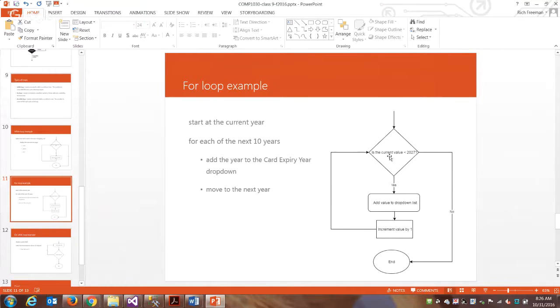So we're going to start at 2016 and we're going to ask, have we hit 2027 yet? If our year is less than 2027, we want to put that option into a drop-down list so the user could pick that year. So for example, I have a credit card that expires in 2019. I need to be able to pick 2019 if I'm going to buy something online and pay with my credit card. So as long as our year is less than 2027, we're going to put that year in a little drop-down menu, and then we're going to add one.